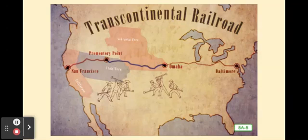Most of the laborers who laid the tracks for the Union Pacific Railroad were Irish immigrants. So most of the people on this side were Irish immigrants. My ancestor, Ling Wei, worked on the Central Pacific Railroad, like many other Chinese immigrants. Ling Wei settled in California.